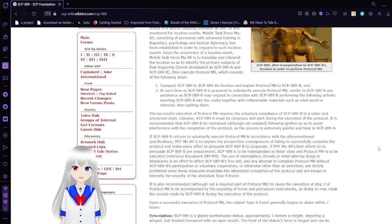The successful execution of Protocol M8 requires the voluntary compliance of SCP-89-B in a sober and uncoerced state. Likewise, SCP-89-A must be conscious and alert during the execution of the protocol. It is recommended that SCP-89-B be restrained, although not sedated, under the following conditions so as to avoid interference with the completion of the protocol, as the process is extremely painful and fatal to SCP-89-A.